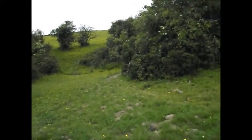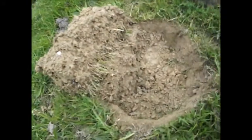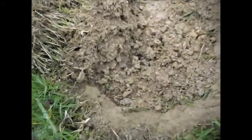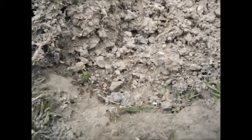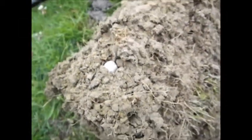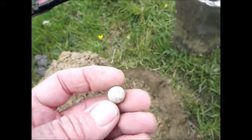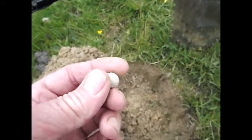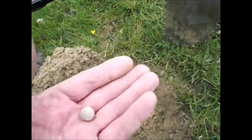Well, I'm just doing this bit of banking that's above the stream. I've got a signal down here, came up about 75. I've also discovered an ant's nest, which I'm not going to get too close to. Very, very busy little people. But over there, that's the find. Just a pistol ball. I'll just pull that out without disturbing the ants too much and getting bitten. There we go, little pistol ball. Probably from the 1700s, early 1800s. Well, there you go, another nice little find.